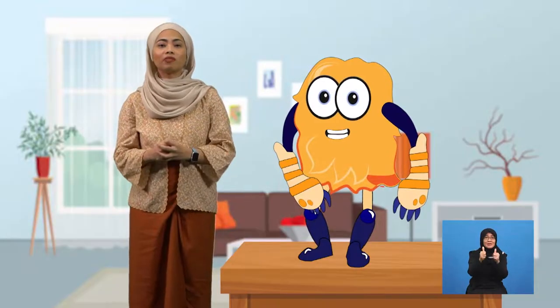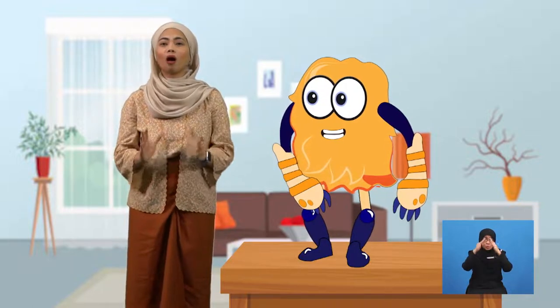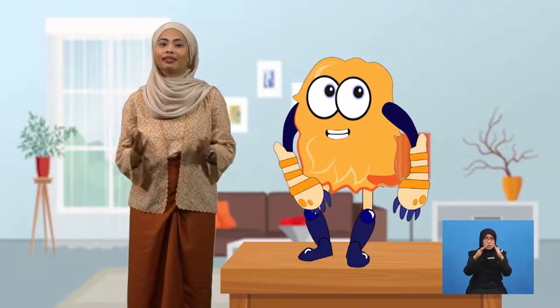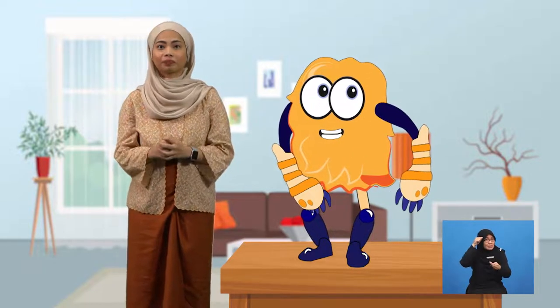You all did an amazing job, boys and girls. So these are some of the parts of a house that we are learning in today's episode. Of course, not all houses are the same, but most houses have these places in them. Before we go to the next session, I am going to see if you could remember some of the parts of the house that we have learned.